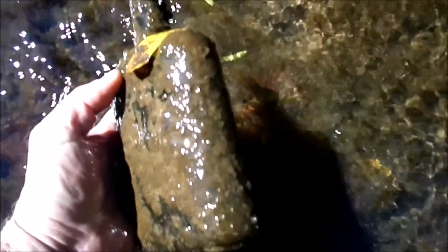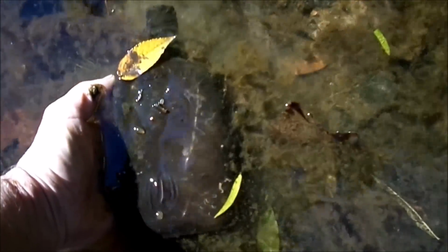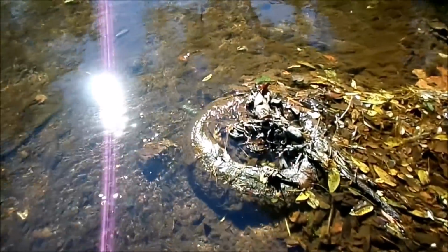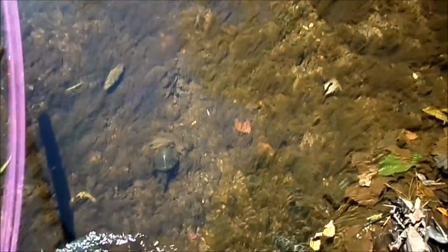A couple of bottles right next to each other. Okay, we got a flask that's from about 1917, I'd say. And then this. It's a beer, probably from the 30s or 40s. Yeah, there's so many hidden bottles in here. I think if I walk the creek again, I could find at least 3 or 4 more bottles that I missed the first time around. What's that? Nah, that's no good.